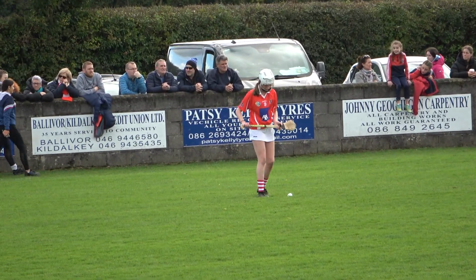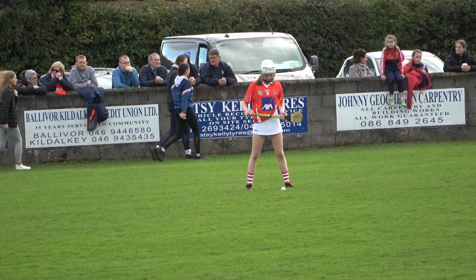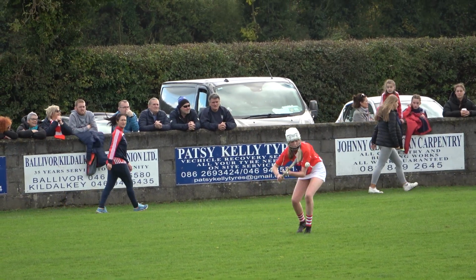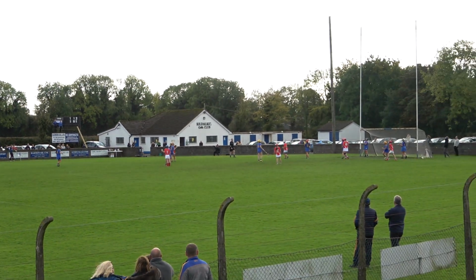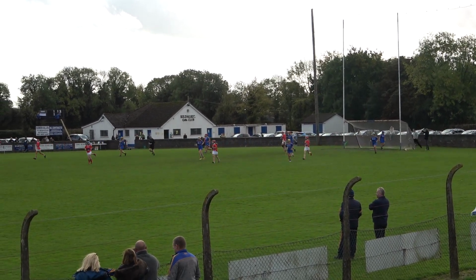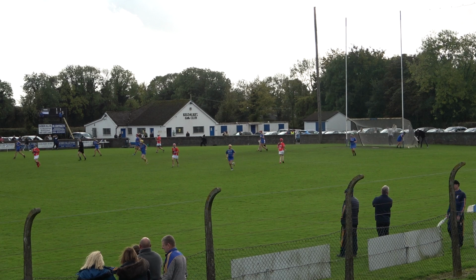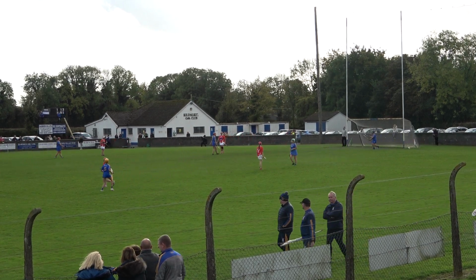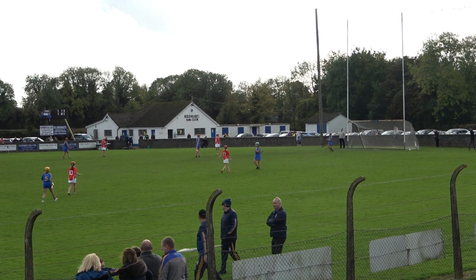So we have Emma standing up to this one. She's seeking her 6th point of the game. She's already scored 1-5. She bends and strikes. Lovely strike. Is it over? Just over for Trim, a beautiful score. She does nothing wrong. A very important score for Trim after the goal. Put Trim 1-13 to 1-1 ahead. Very, very important score for Trim.